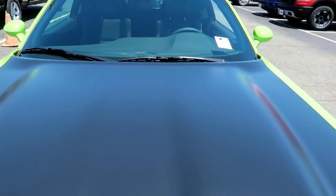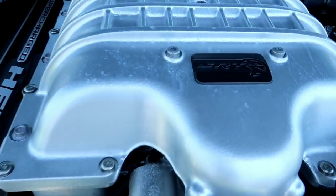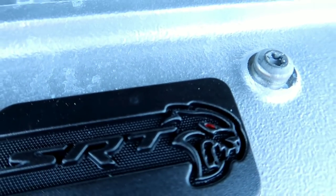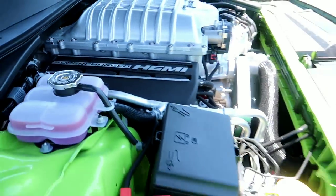Let's take a look under the hood, man. There it is. Look at that thing, man. And that even got the red eye. Look at it. Check it out. Let's see if we can get that to sleep. There it is. There we go. Supercharged Hemi, man.